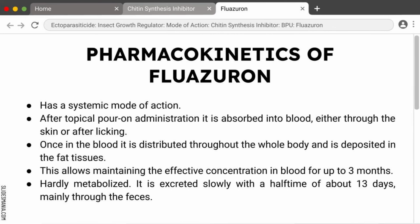Fluazuron has a systemic mode of action. After topical pour-on administration, it is absorbed into the blood either through the skin or after licking. Once in the blood, it is distributed throughout the whole body and is deposited in the fat tissues. This deposit is slowly released back to the bloodstream and reaches the tick everywhere in the host's body. This allows maintaining the effective concentration in blood for up to 3 months.